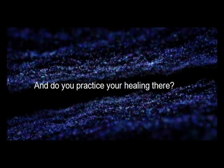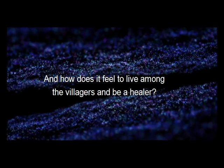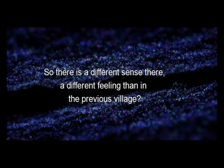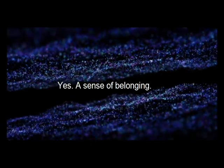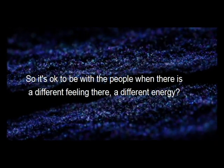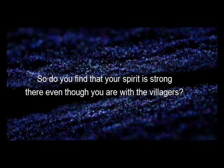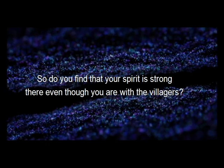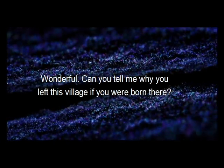In the village? Yes. And do you practice your healing there? Yes. And how does it feel to live among the villagers and be a healer? It feels very good. So there is a different sense there, a different feeling than in the previous village? Yes. A sense of belonging. So it's okay to be with the people when there is a different energy? Yes. So do you find that your spirit is strong there even though you're with the villagers? Oh, yes.